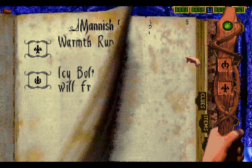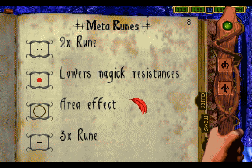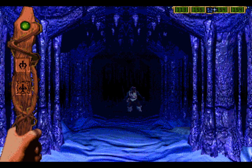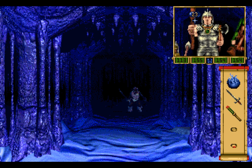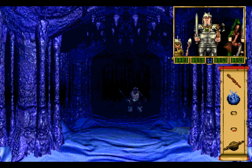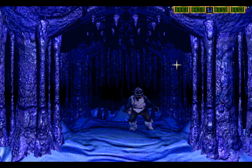Why don't we use some meta runes on this while I'm thinking about it? We could use the area effect meta rune so that it affects everyone, and we could use the increased duration meta rune so that it lasts longer. It's not a bad idea. Let us just cast this here. Now it affects absolutely everyone, and how much did that consume? Only 2! That is really economical. We're going to have to remember that we can do that. We also definitely want to have this equipped so that we can use fire on the Ice Queen.